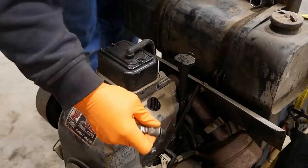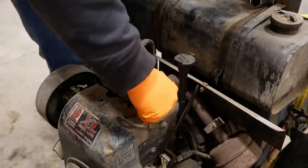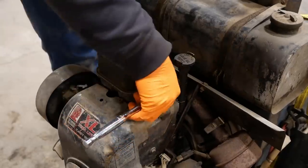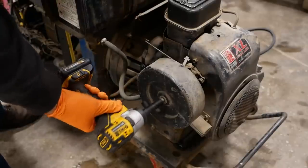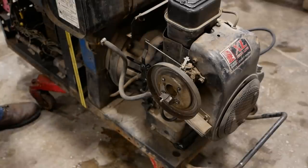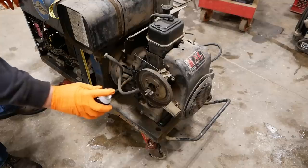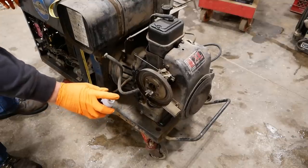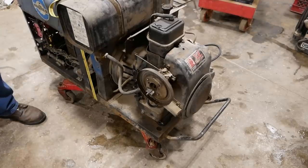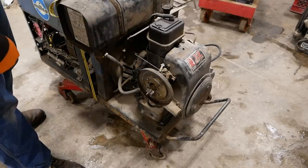Okay. Well, get some fuel in this thing, it might run. I guess it doesn't have points. Let's give it a little sniff of ether and just see if it'll cough to life here. Okie dokie. So it will run. We're gonna have to fix that carburetor, I think.